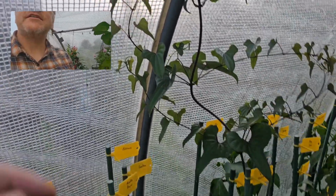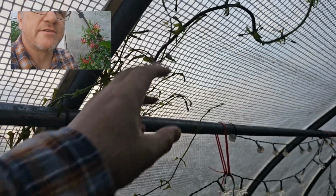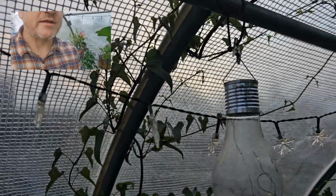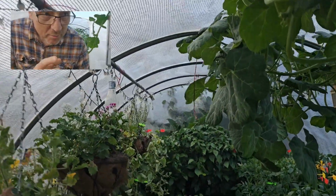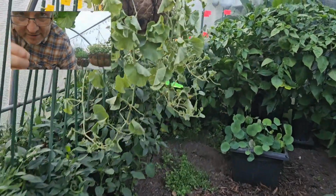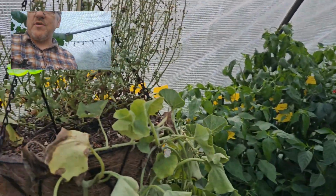Got a self-seeded cinnamon vine here. So this is the Chinese yam, is the other name for it. This will put out tiny little flowers on it, which they do smell of cinnamon, albeit a basic, faint smell, depending on the heat. If it gets warmer, then they generally put out a bit more smell.